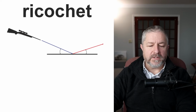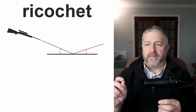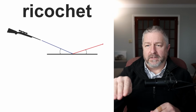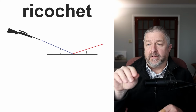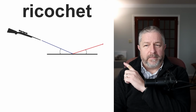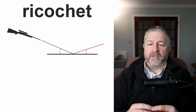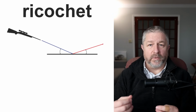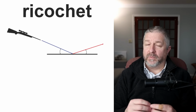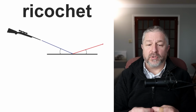Ricochet. So if you are familiar with when a gun fires a bullet, if it hits a hard surface at a very shallow angle, it might bounce off. It will ricochet. So again, look at the word ricochet. We're pronouncing a lot of things differently than you might expect. First of all, ricochet. So the O has more of an ah sound, and then the CH is making a sh sound.